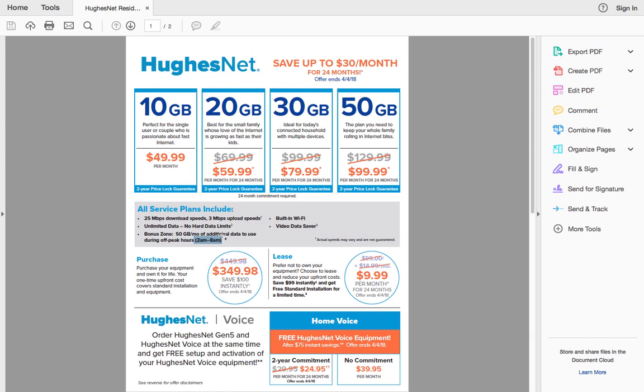Anything big, if they want to download a movie, anything like that, they're going to be able to do that during those hours. Or, if their computer does updates or whatever, they can set their automatic updates between 2 a.m. and 8 a.m. and it's not going to use up their 25 megabytes per second data.